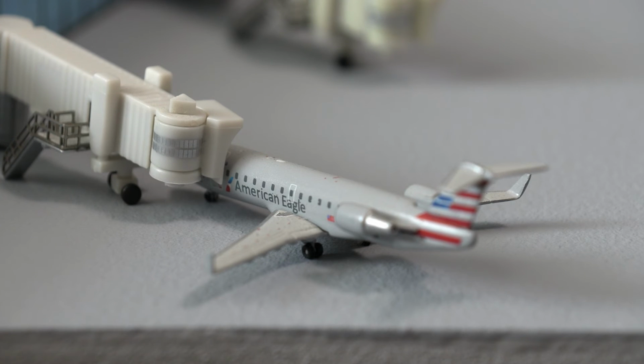Starting us off here at gate number 1, we do have the American Eagle Bombardier CRJ 200. This aircraft just arrived in from Charlotte and will be heading out to New York LaGuardia.